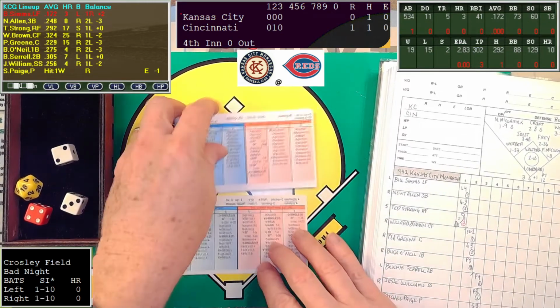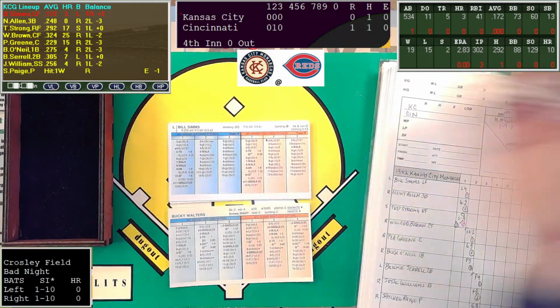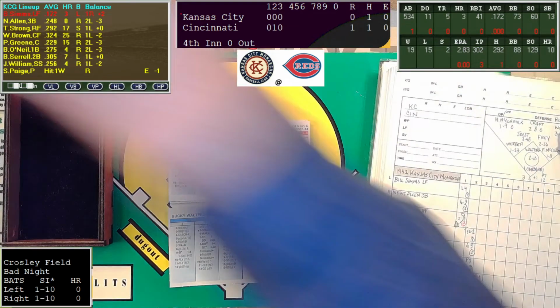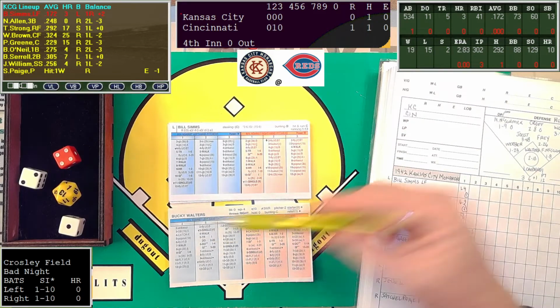So Billy Sims will lead off things here for the Monarchs. They have the top of the order up. He lined out to Fry at second base. That's a 4-3 versus a lefty. That'll be a first base X.